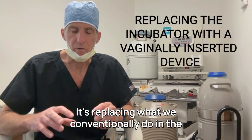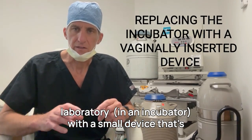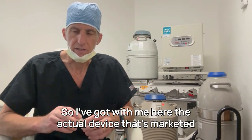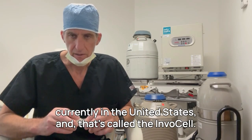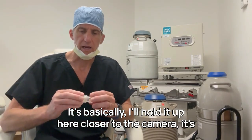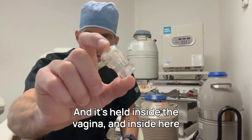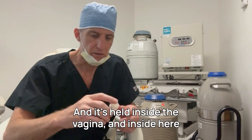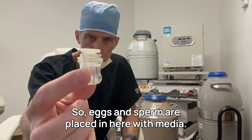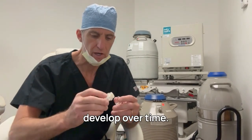It's replacing what we conventionally do in the laboratory in an incubator with a small device that's held inside the vagina. So I've got with me here the actual device that's marketed currently in the United States, and that's called the InvoCell. I'll hold it up here closer to the camera, it's basically about an inch by about 1.75 inches. And it's held inside the vagina, and inside here would go eggs and sperm. So eggs and sperm are placed in here with media. They can come together and embryos can then develop over time.